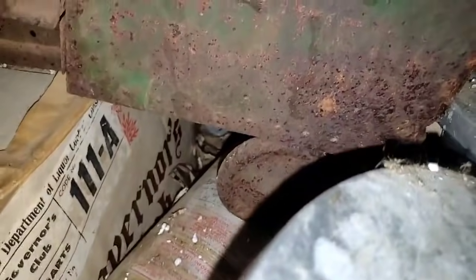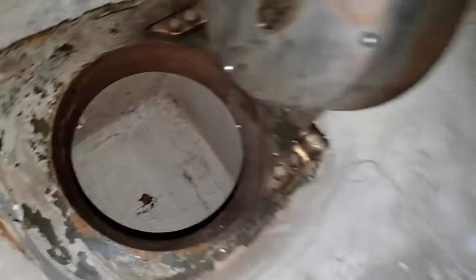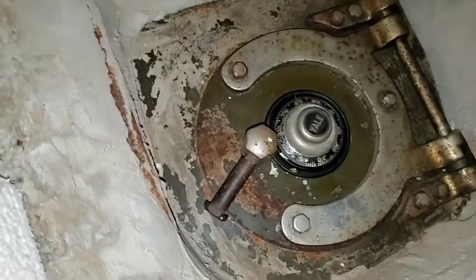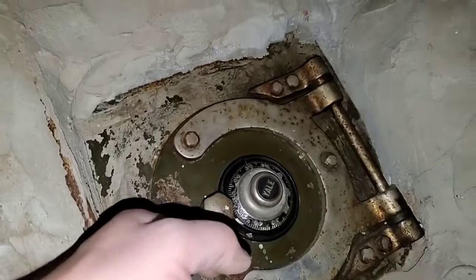Kettles. Oh, that's why there's a safe in here. There's a safe. Oh my gosh. Maybe it's got millions. What's in the safe? Oh, pennies and a nickel. I'm assuming that's where all this change came from. It probably was in a bag, and they tried pulling it out of the safe, and the bag fell apart.